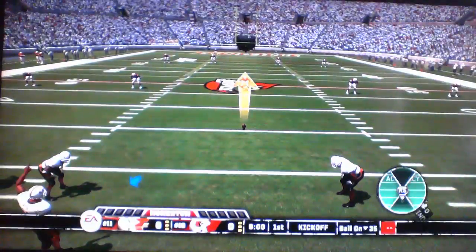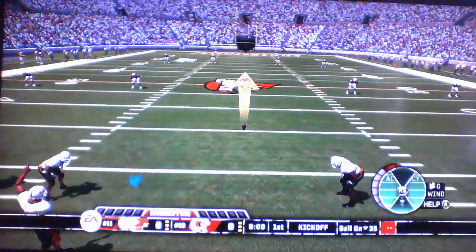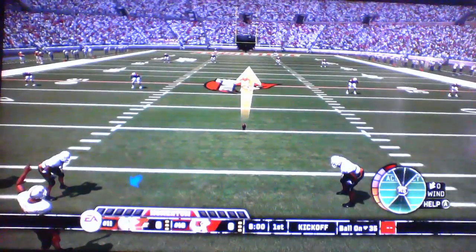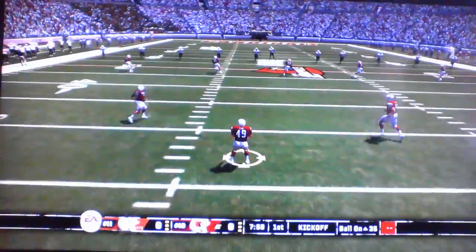So what's going on, everybody? Waiting to start of this game. Ready to kick off the 2006 season here at Papa John's Cardinal Stadium in Louisville, Kentucky. We're underway. Kicks it away.